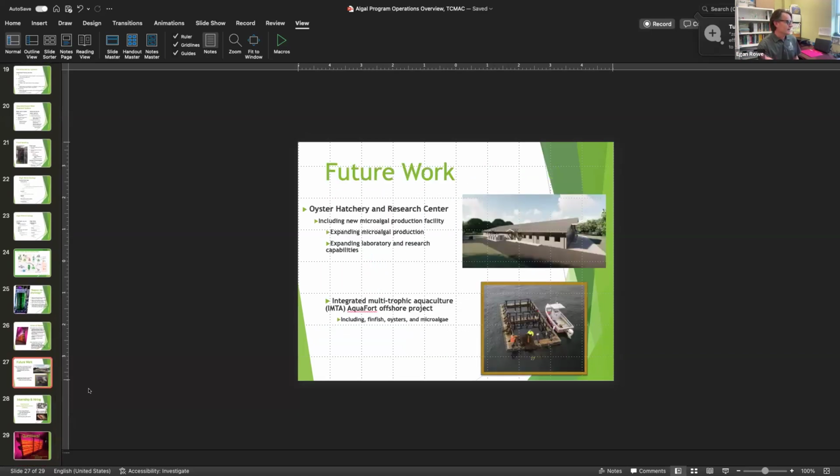I touched on this throughout. We have a new facility that we're going to be building out over the next year. That is going to give us a lot more research capabilities. We will be bringing in more staffing for that, and a lot more opportunities to work. We also have an offshore project that is starting this year, and it will be supplying the finfish program, the oyster program, and the algae program, supplying seaweed, oysters, and I think it's red drum.